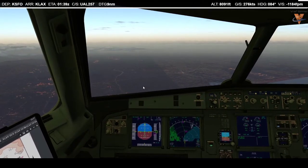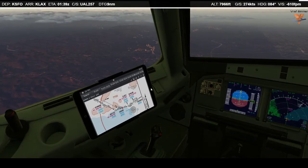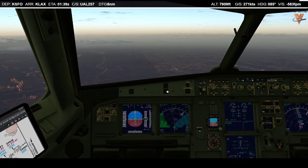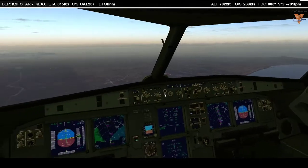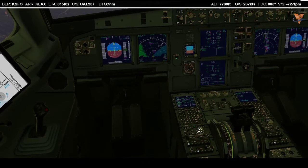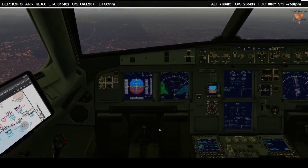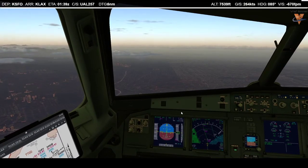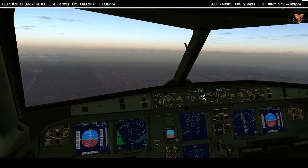7 maintain 5,000, 27 Papa. Alright, right, 8,000 for now. We're ready to go flaps 1. Heading 257, can I SoCal approach 128.5? 128.5, United 257. SoCal approach, United 257, 7,600 descending via the Ironman 2. 257 SoCal approach, LA altimeter 3016, fly heading 070, vector final approach course, descend to 4,000. Heading 070, descend 4,000, United 257.